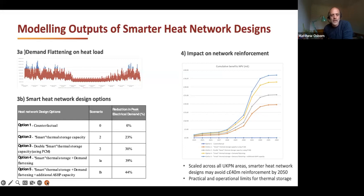Option three looked at doubling the size of storage on the site using phase change materials, which overcomes some of the site size constraints that we have. Obviously, in a dense urban area, space is at a premium. Option four combines option two to better manage on-site storage, but it also includes smart controls to flatten peak demands across the site. Finally, option five uses smart storage, demand flattening, and upgrades the heat pump capacity to take advantage of lower peak heat demands. The next stage of our modeling explores these different design options and the impact that they would have on reinforcement plans for the DNO. And we found that if scaled across all of UKPN's area, the smart heat network design options could avoid around £40 million of reinforcement by 2050. Next slide, please.